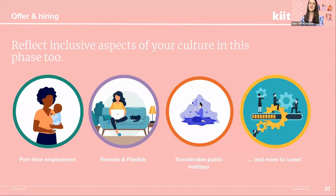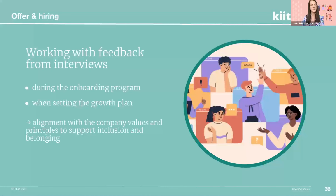The transferable public holidays: we have colleagues who are swapping the holidays for the religious ones here in Europe, switching for, let's say, Muslim holidays or any other. This is working, and it is really appreciated by the team. But of course, it doesn't end here, so more to come. I really love the buckets Maybritt mentioned, so you don't stick only to a gym membership, but you extend the offer to something else. So this is about the offer and the benefits. And one last thing I want to mention before we go to Q&As is that working with feedback from interviews in the other stages is really important.